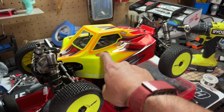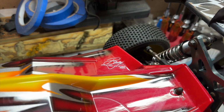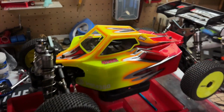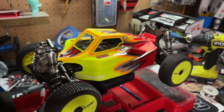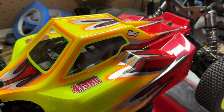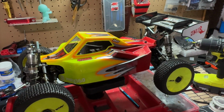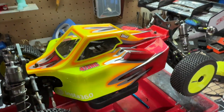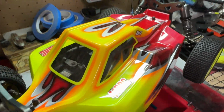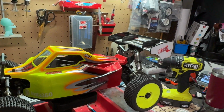Once again, this body was painted by the one and only Bradley Fine Line Design. He actually started his own YouTube channel about a week or so ago, and he's going to teach you all of the tips and tricks that he uses to paint bodies as crisp and clean as these ones. Look at those lines. I don't know how he does it, and I'm probably going to leave it to him to paint bodies, but I'm definitely going to watch his videos and see how he does this, because these bodies are super intricate and he's one of the best painters out there.